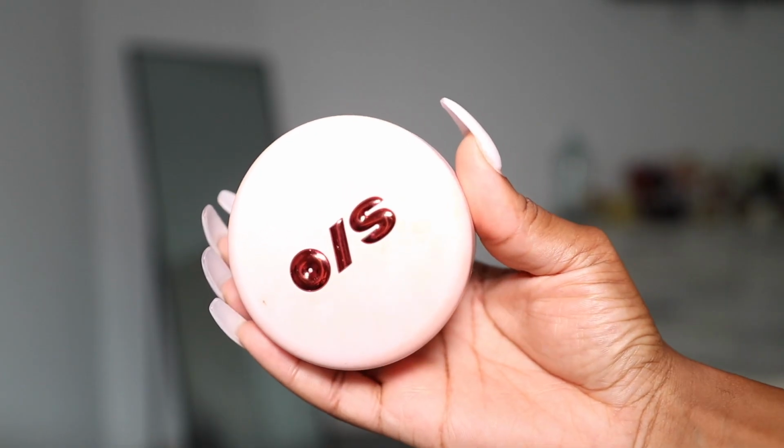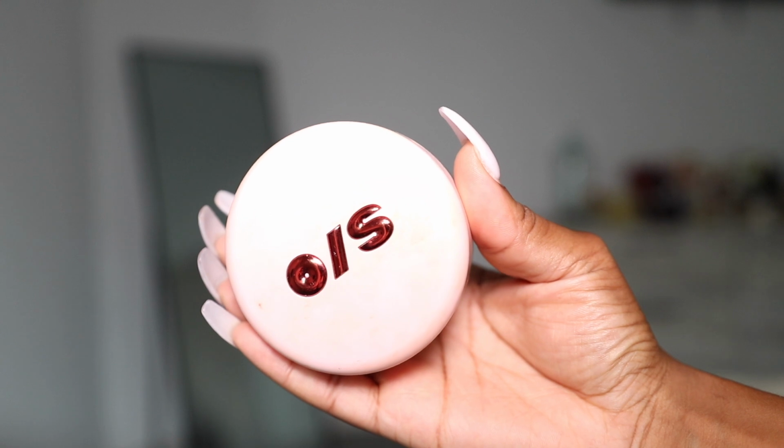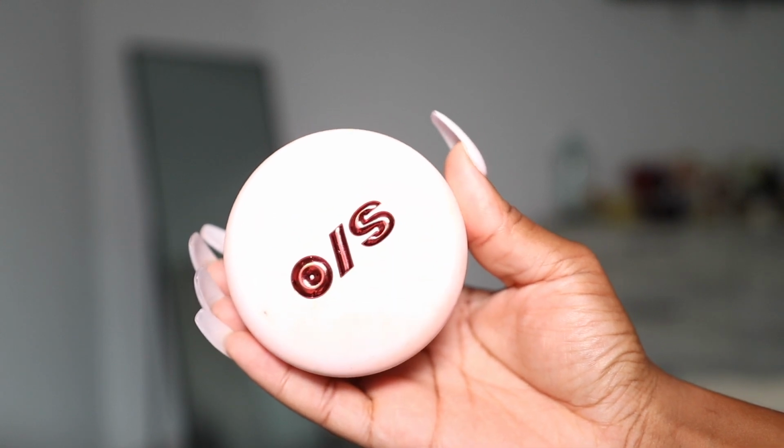So after that dries down, we're going to go into our setting powder. I'm using the One Size Ultimate Setting Powder in the shade Translucent. I was on Marigold for a minute and I forgot how good Translucent was. So I kind of go back and forth. I like the Translucent. I also like the Marigold. It just depends what type of look I'm trying to give.